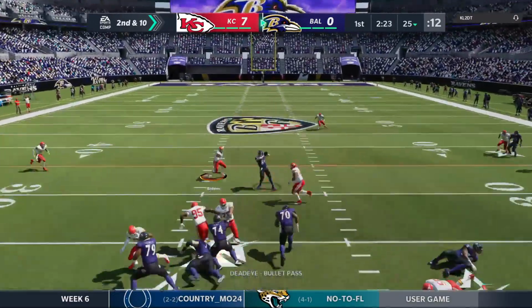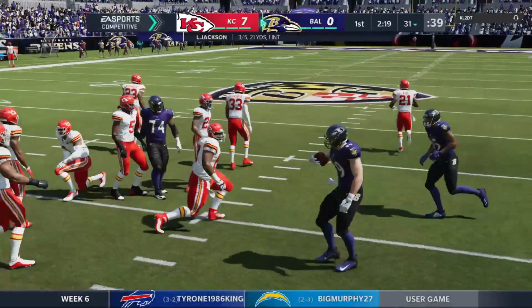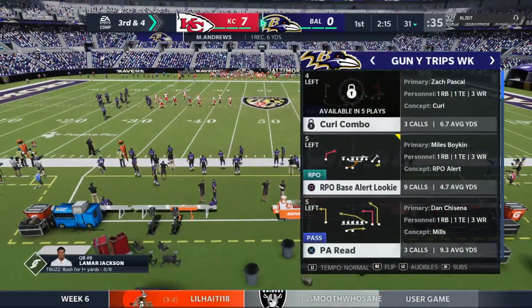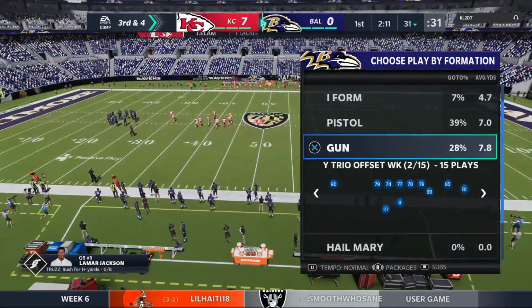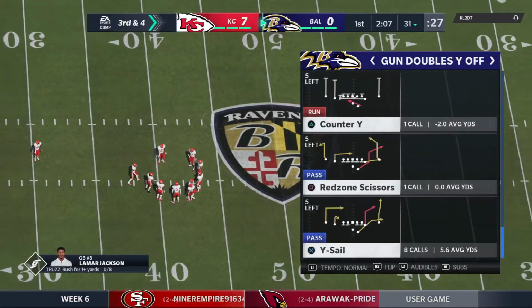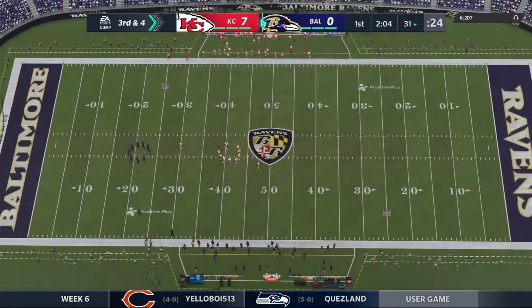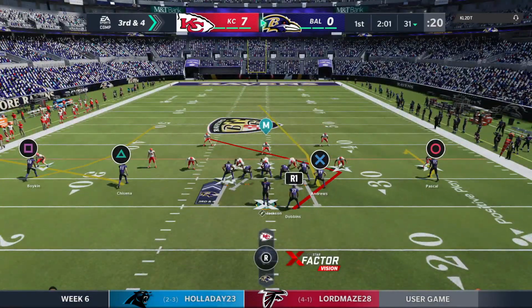To throw again. Jackson. That ball caught. It's Mark Andrews, the tight end. He'll be dropped after a gain of about 6 across the 30 to the 31. They get 6. That'll leave them with 3rd and 4. They face a 3rd and 4 after that last completion gets them 6.